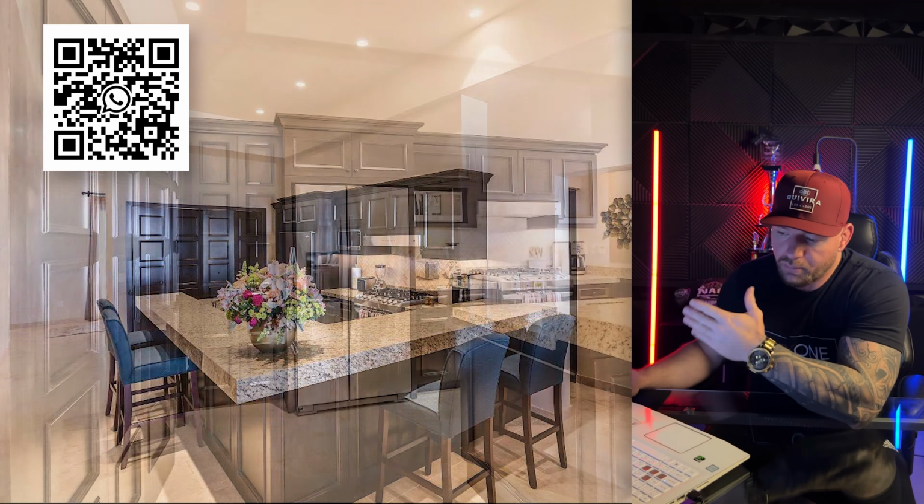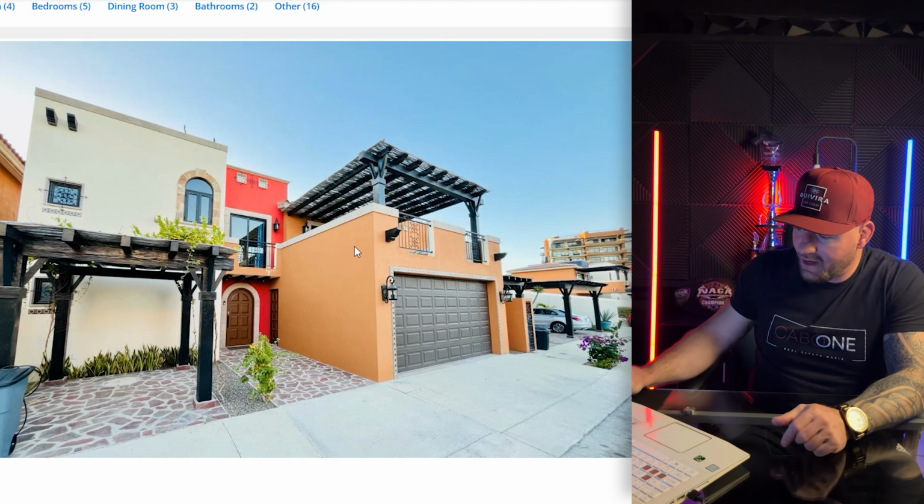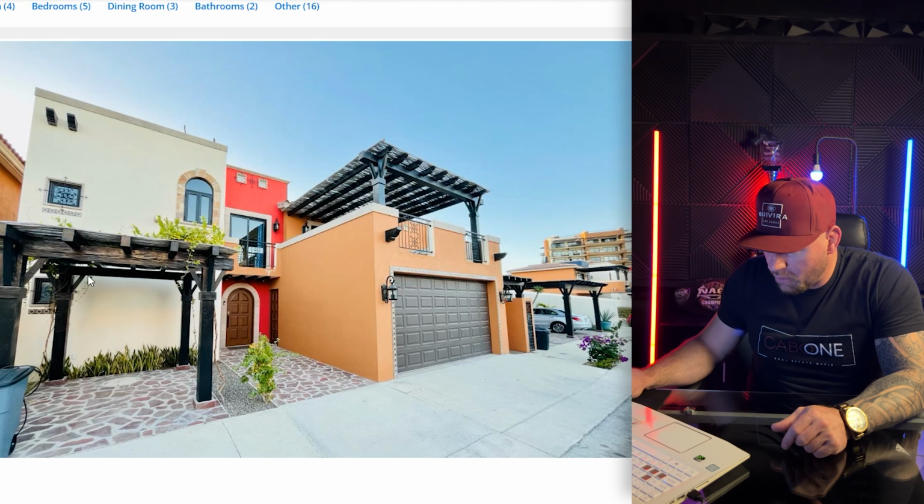You see what's cool about this? Right here, this extended garage. In Cabo San Lucas, it is very difficult to find a property that has a garage. So not only do we have the garage, it extends the terrace. So you have a massive terrace. You've got a parking spot here for your little golf cart. This is a 3-bed, 2.5 bath. So this is the backyard here.